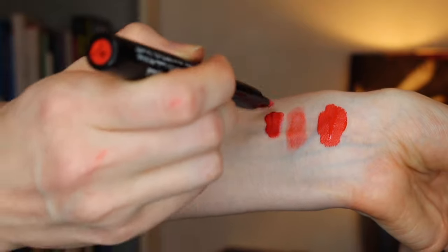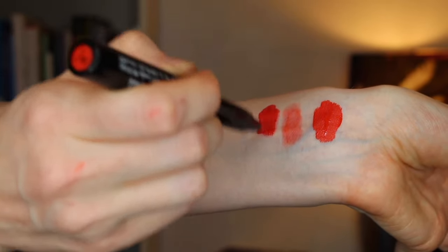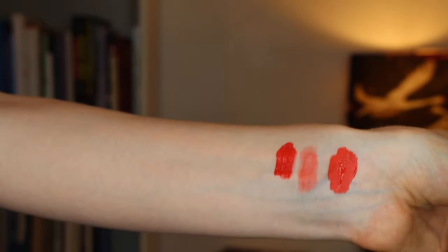So the color is coral, and it's a beautiful, almost sheer, glossy coral, but it's definitely pigmented enough that I wouldn't call it a gloss, and it's not marketed as a gloss. It's marketed as a lipstick. And it says liquid lipstick, but it's not the thing that we've come to know as a liquid lipstick. It doesn't dry down like that. I like it.